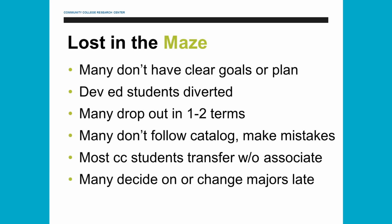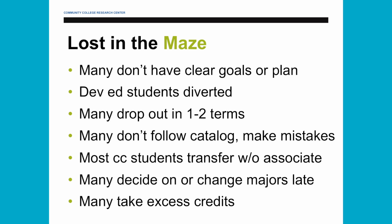Many students are deciding on their major very late in the game, or they change majors. Based on our research, I'm less concerned about students changing their majors than about students who are just sort of wandering around without a clear goal. But on the other hand, if students change their majors late, then it's problematic. They may have to take new courses to satisfy a new major. And as we'll discuss in more detail, many students are taking more college credits than they need to graduate.